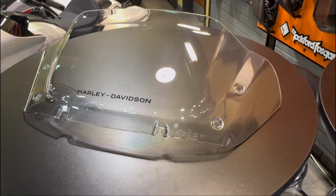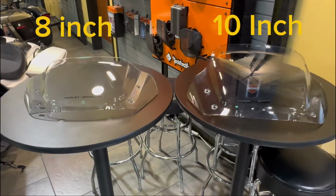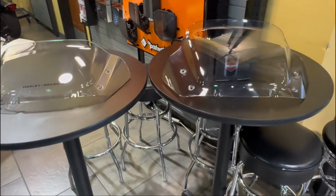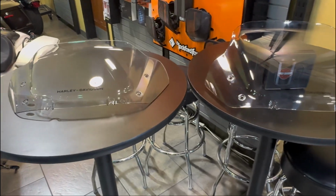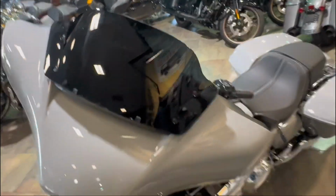So just want you guys to see, once again, this is the 8-inch, this is the 10-inch. You see them both together. I have them sitting on the table. Now, what I wanted to do, before I go on the test ride, is show you guys how they are on the bikes. So this is the first one. This was the one that I rode out today.